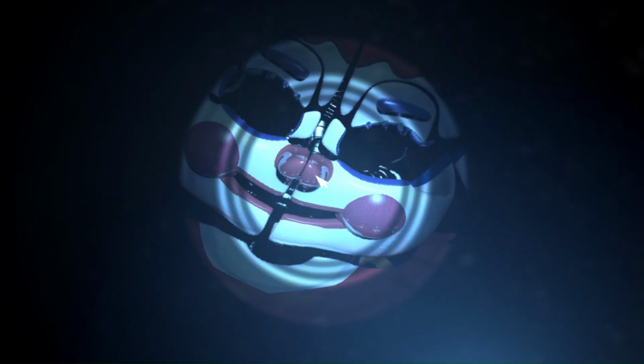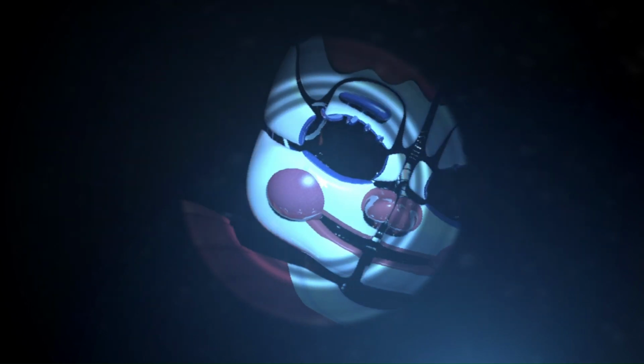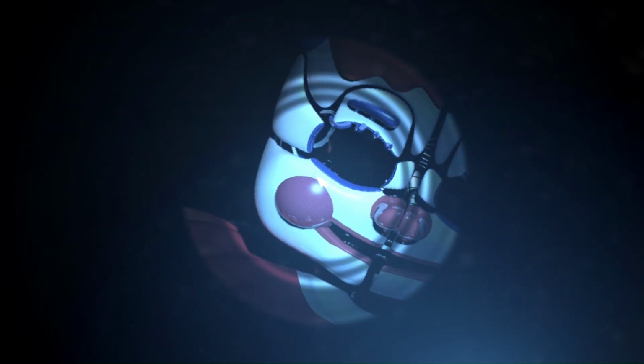Motion trigger, parts and service. Great job reaching parts and service. Circus Baby has been deactivated for an unknown reason. It's your job to make sure she is structurally stable and secured to the conveyor. Our technicians will take it from there.